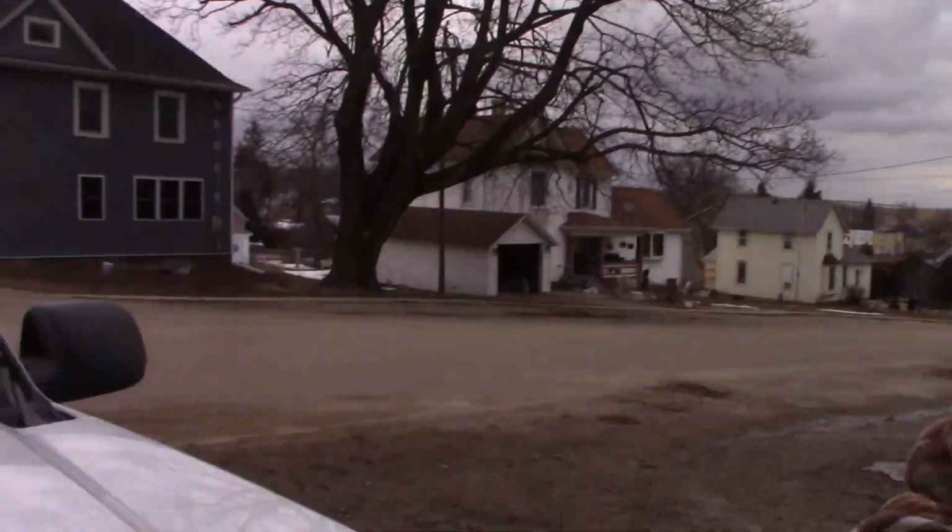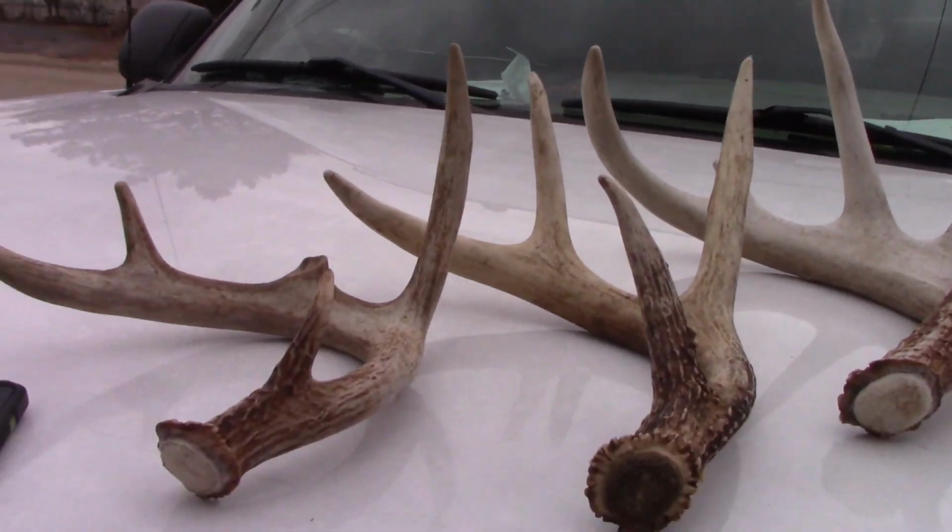Hey everyone, I almost forgot to do an outro there. I got out and the farmer was standing there by my truck and I was BSing with him for a little bit and showed him the couple horns and got in the truck, and I left, and then I was like, oh crap. So here we are, back at the house. Got these three, so decent little walk.